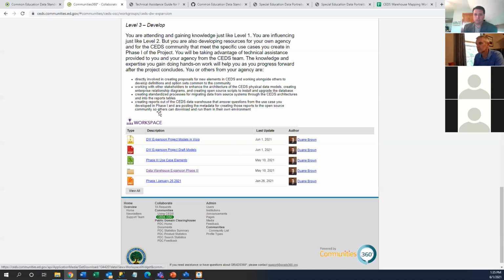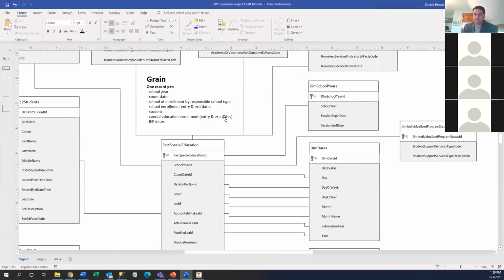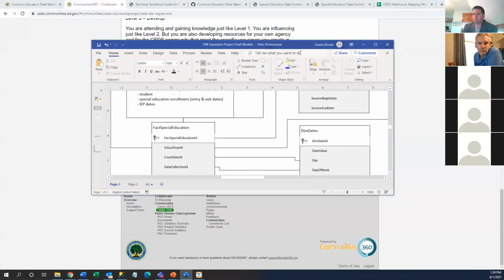Is anyone else not seeing the model? Nope, we're seeing the CEDS website page, Dwayne. Well, that's interesting. Let's just go and do a quick stop share and reshare. Screen share 2. How about now? I don't see anything yet. Just a black screen. It says you started sharing your screen, but it's black. What do you see now? The same. Still just the black screen. Yeah, it still says you have started sharing your screen.